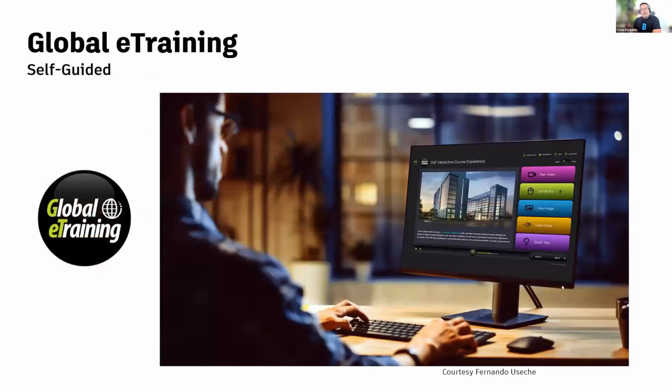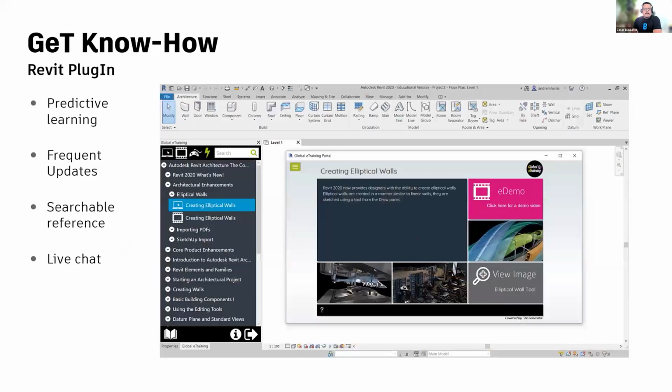And the few tools that I saw used by these organizations to provide structured training were Globally Training. A lot of this is self-guided, and uses this VARC learning methodology, which allows learners to use audio, text, and video, and lets them try exercises. Globally Training, like other products, has a Revit plugin that provides predictive learning in alignment with the tools used by the user in the Revit interface. It interfaces with a provider cloud-based repository of skills and a searchable database, and you can access live chat as well for support.